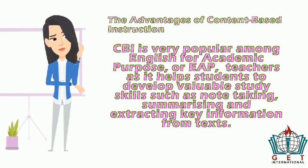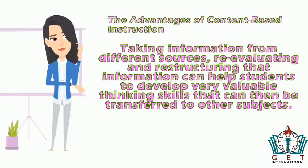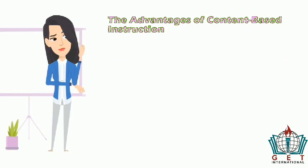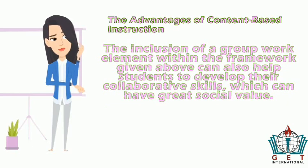CBI is very popular among English for academic purposes, EAP, teachers as it helps students to develop valuable study skills such as note-taking, summarizing and extracting key information from texts. Taking information from different sources, re-evaluating and restructuring that information can help students to develop very valuable thinking skills that can then be transferred to other subjects. The inclusion of a group work element within the framework given above can also help students to develop their collaborative skills, which can have great social value.